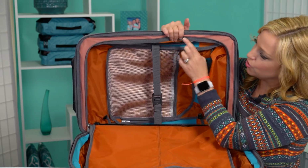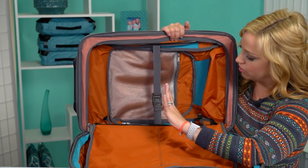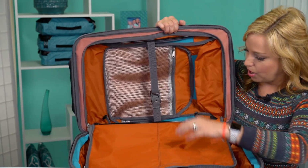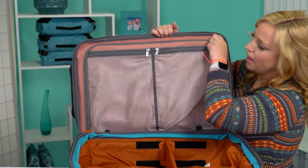There's actually 2 of them. There's 1 here and 1 here. But again, these are optional and you can insert them if you want or leave them out. So this is the top compartment of the bag, which zips closed with this little area here.